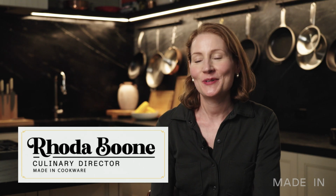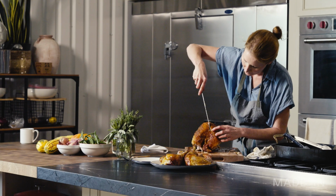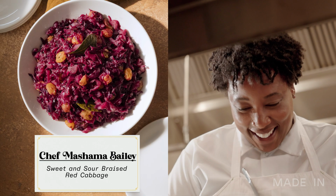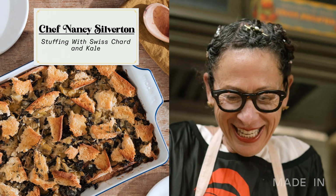Every year at MadeIn, we put together an amazing Thanksgiving menu. I start working on it in the summertime, and it's one of my favorite things to work on. Last year, we got a turkey from Tom Colicchio, a lovely braised cabbage from Mashama Bailey, and a stuffing from Nancy Silverton. I knew I had a big challenge ahead to try to top last year's menu.